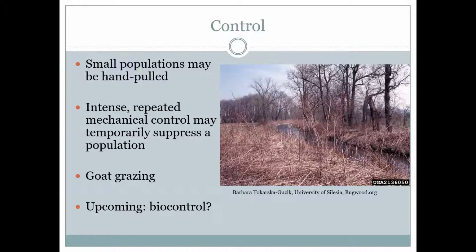Again, I mentioned it before, intense repeated mechanical control can temporarily suppress a population of Japanese knotweed. I've seen it done to some success with hand pulling and really aggressive root grubbing. Every year, just coming in and removing any bit of Japanese knotweed from an area. Basically, it was to relieve some pressure around a lookout bench. The area was basically a forest of Japanese knotweed, and some volunteers came in and just root grubbed and hand pulled the knotweed in a small area around the bench to free it up to allow people to use the bench. And it worked. It's a lot of effort, but the bench area was free of Japanese knotweed.